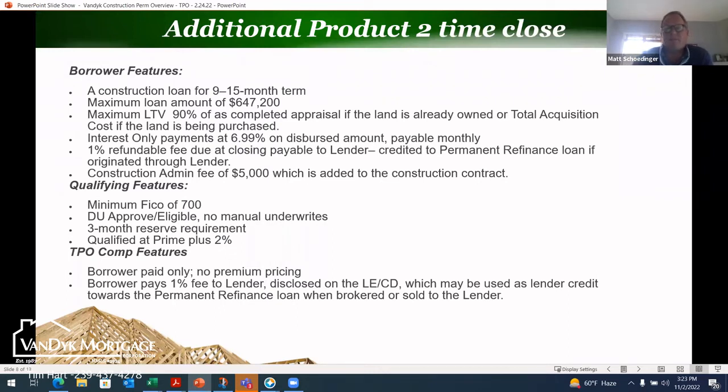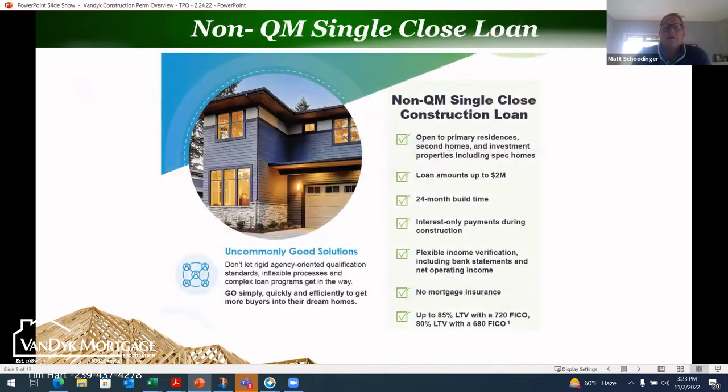It is required to be 10% down alone. And then the really exciting program that we're rolling out as well that Tim's excited to talk to you about, and it really just is a great... So it's a non-QM single close construction loan.